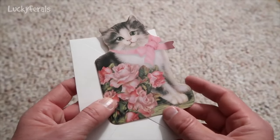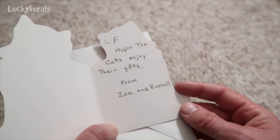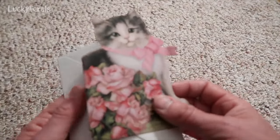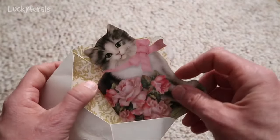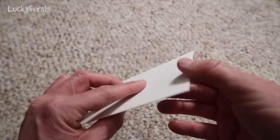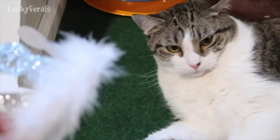Look how pretty that card is. What a pretty cat. It says, hope the cats enjoy their gifts from Zoa and Russell. Well, thank you so much, Zoa and Russell. I am sure that the cats will enjoy these gifts, and I cannot wait to see Stella in her crown, and I'd love to see the other cats in those adorable little sunglasses also. Thank you so much. My concern is that there's feathers on the crown, and Stella likes to kill things that have feathers.